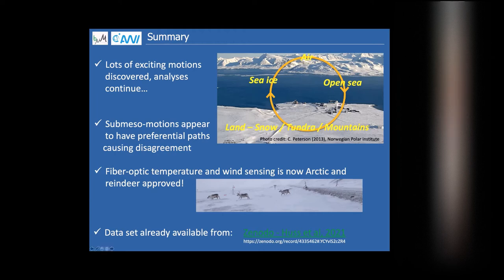This fiber optic technique is reindeer and Arctic approved, really one. So I think we're really happy about this outcome.